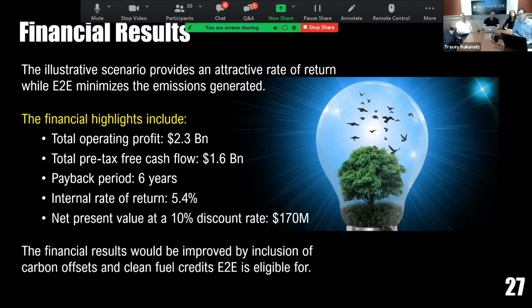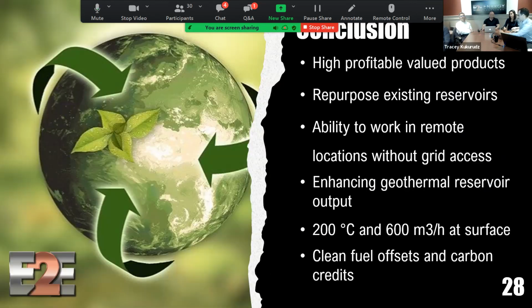A couple of important points to note on the economic results are that it does not include the carbon offsets or clean fuel credits. Also, it's independent of any financing structure that would be in place, for example, any bank debt or any agreements with partners. That's the conclusion of this economic summary section, and I'll turn it back to Nick. Thank you, Sahir and Chris.